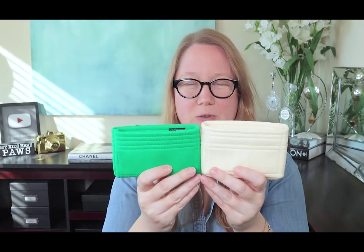Now for the Mini Pochette and the organizer, I think that's just the most absurd, or the bag that I think is most absurd to have an organizer in, because it's just so tiny. Seems like this would take up all the space in the bag, but let's see. This organizer is very similar to the Toiletry 15 one. They are pretty much the same size.